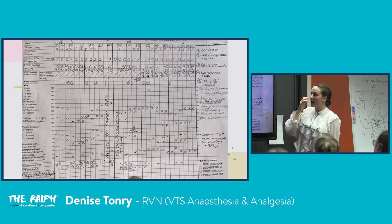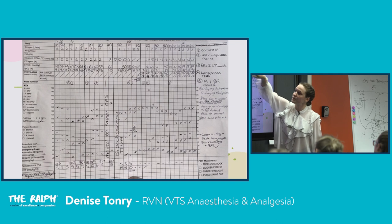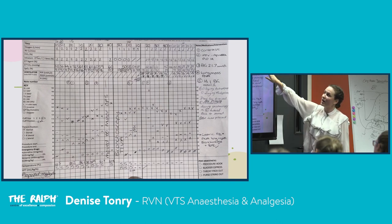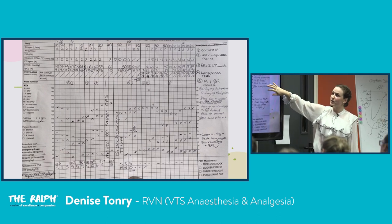And I'll show you the blood gas and just talk you through what we did. So we started ventilating, and we ventilated quite aggressively. We added PEEP, and a PIP of 26. And I don't have a tidal volume reading, sadly, because I was not in theatre with a spirometer.